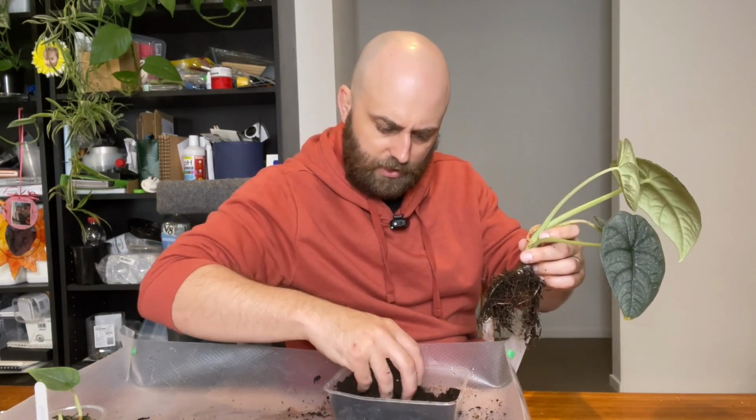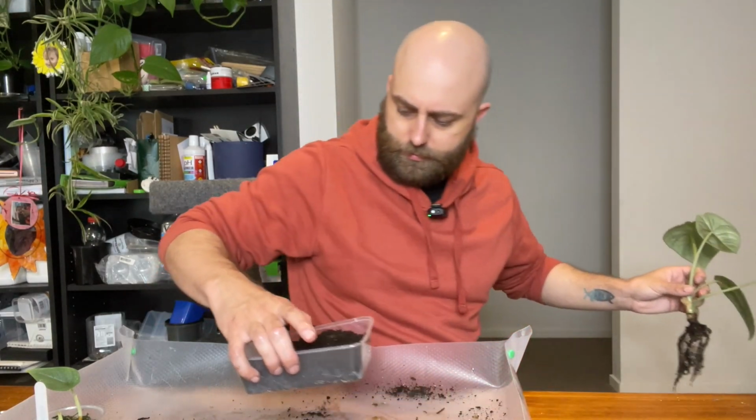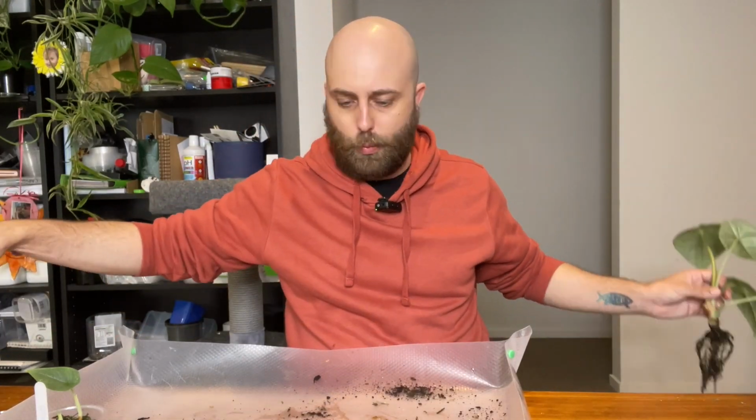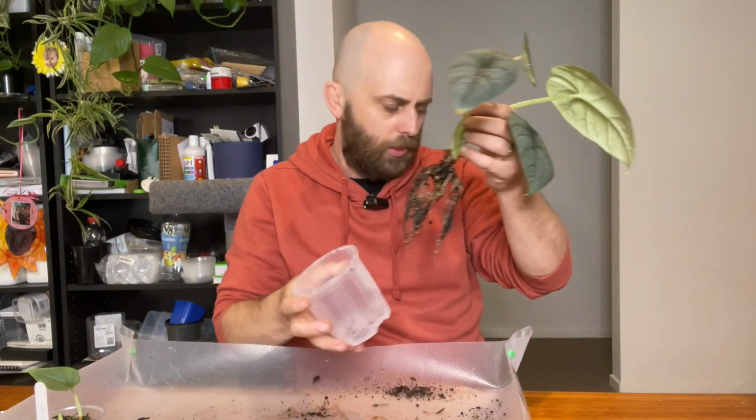And I don't think I've missed any. Otherwise the springtails are going to make quick work of it. And that's sort of the perfect amount of soil as well. Wow, what a winner.